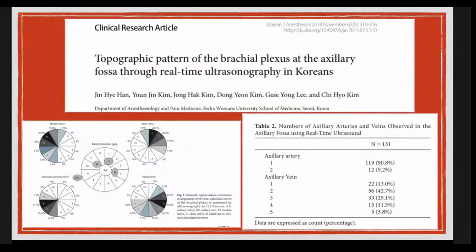So this is a paper which showed a topographic pattern of the brachial plexus at the axillary fossa through real-time ultrasonography in Koreans. They studied 131 patients scheduled for below elbow surgery. The median nerve was in the 10 to 11 section in 79.3% of patients, the ulnar nerve was in the 1 to 2 section in 78.4%, the radial nerve was in the 3 to 5 section in 86.9%, and the musculocutaneous was in the 8 to 9 section. Also, 9.2% had double arteries, and 87% of patients had multiple axillary veins.